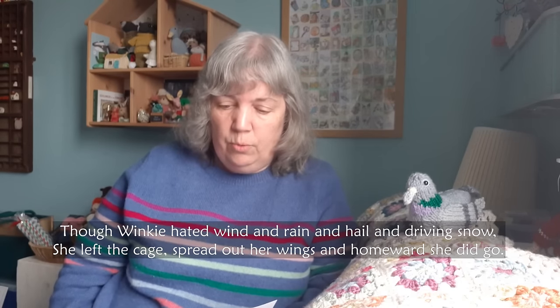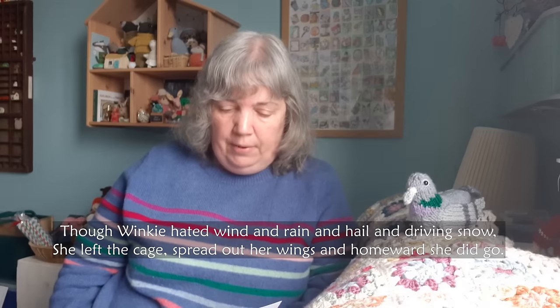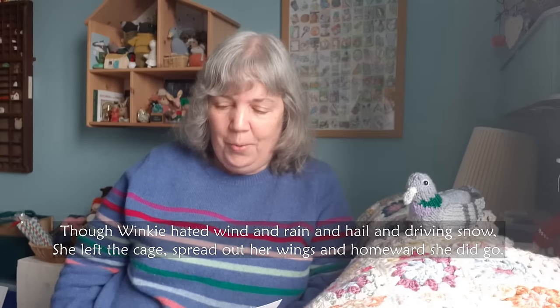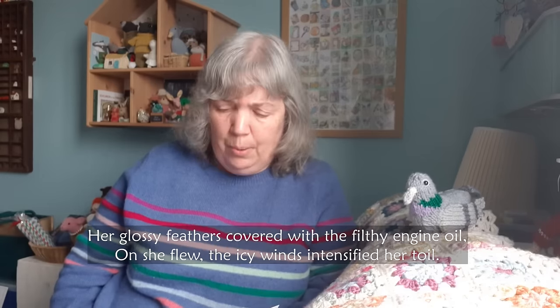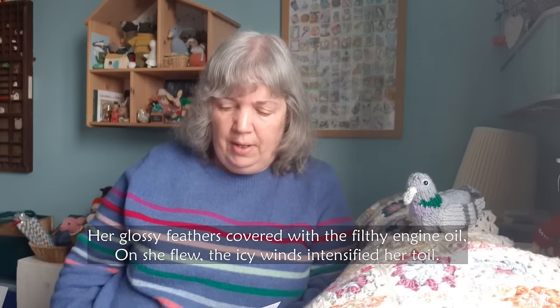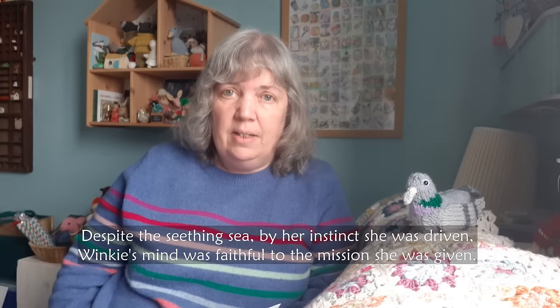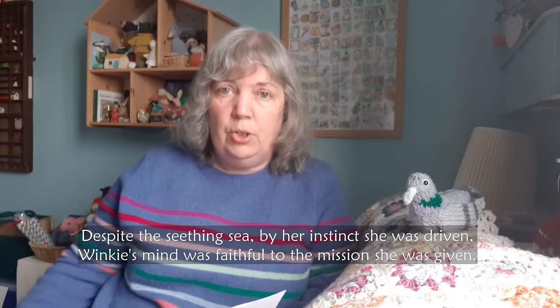Though Winkie hated wind and rain and hail and driving snow, she left the cage, spread out her wings, and homeward she did go. Her glossy feathers covered with the filthy engine oil, on she flew, the icy winds intensified her toil. Despite the seething sea, by her instinct she was driven. Winkie's mind was faithful to the mission she was given.